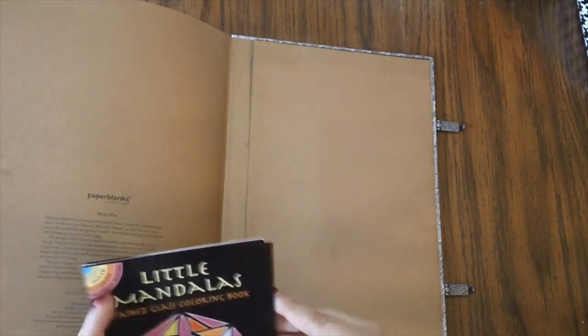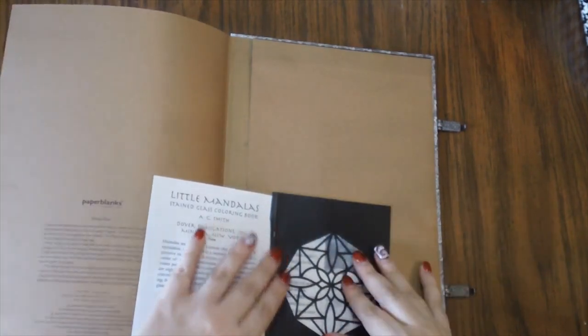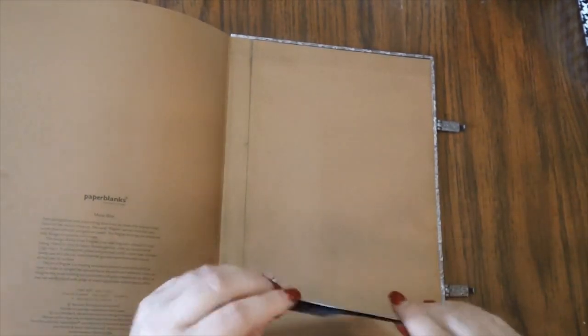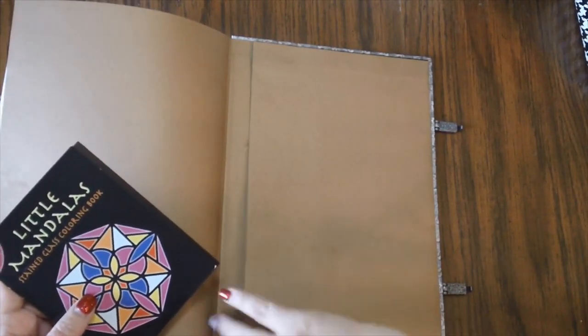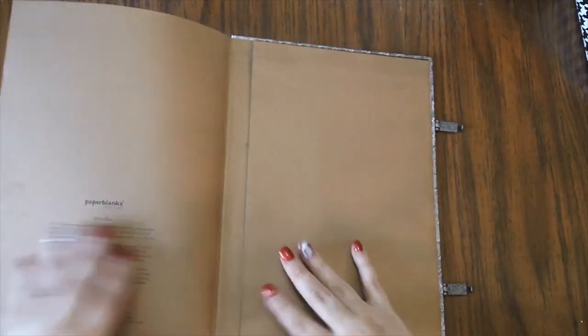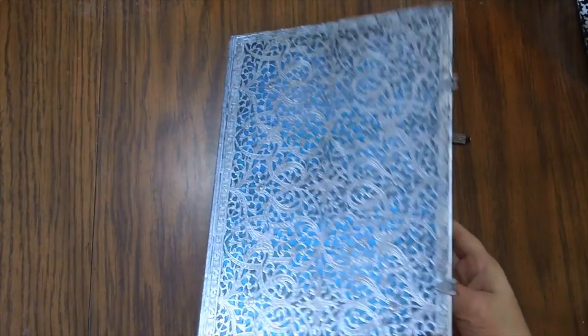So I keep it in the back pocket of this journal just to keep it nice, so that it doesn't screw up or anything. So I'm going to put it back in the little pocket. And I will color that, and then that book will be complete. But that is one of the little stained glass ones. So anyway, let me show you what I have in here.